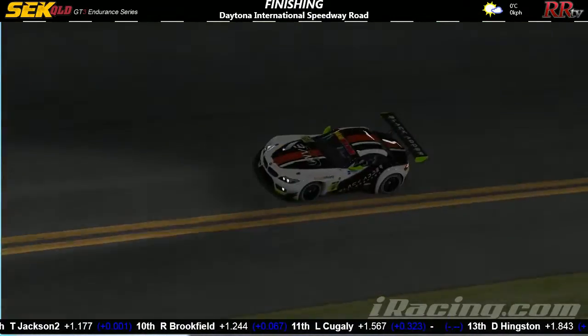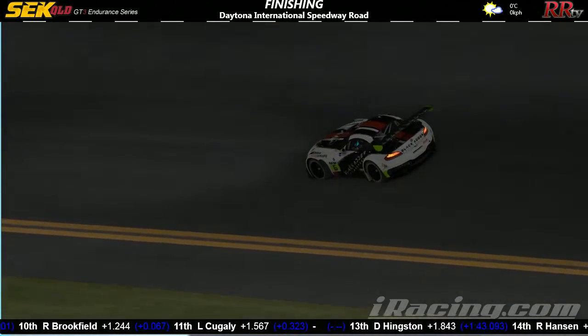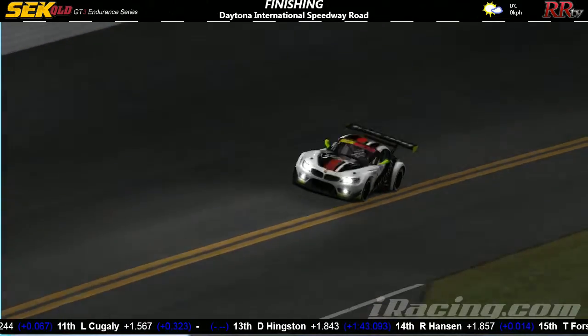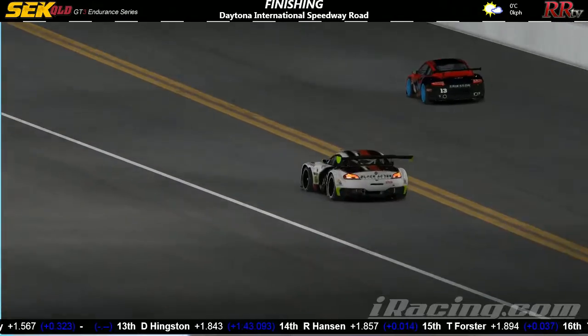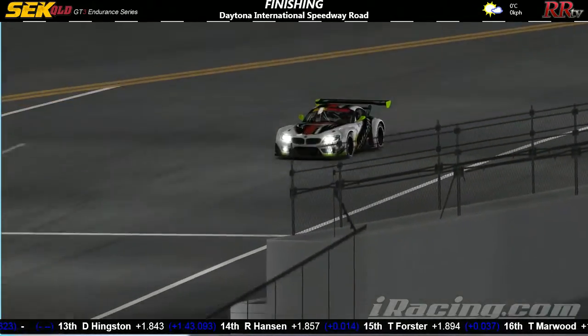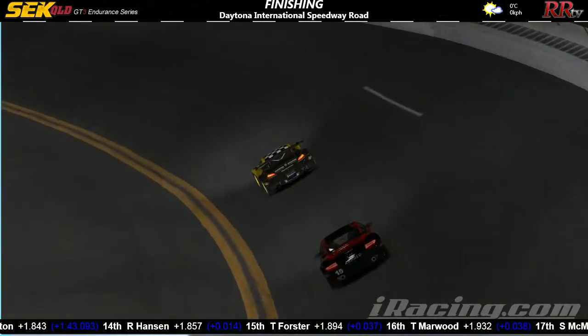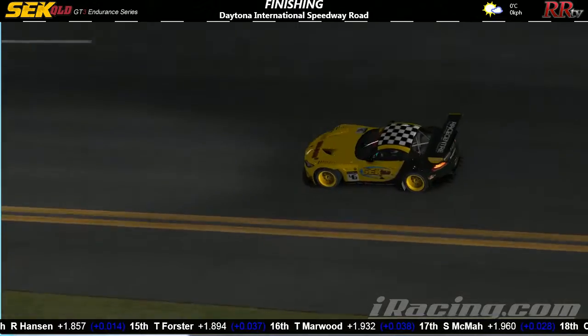Yeah, look, a lot of times here from 4th all the way down to 12th, they're all in the 1:42s, so racing's tight, no doubt. And even from then, 13th through to 33rd, all in the 1:43s. Wow, that's incredibly close. I hope it bodes well for having an extremely close race.